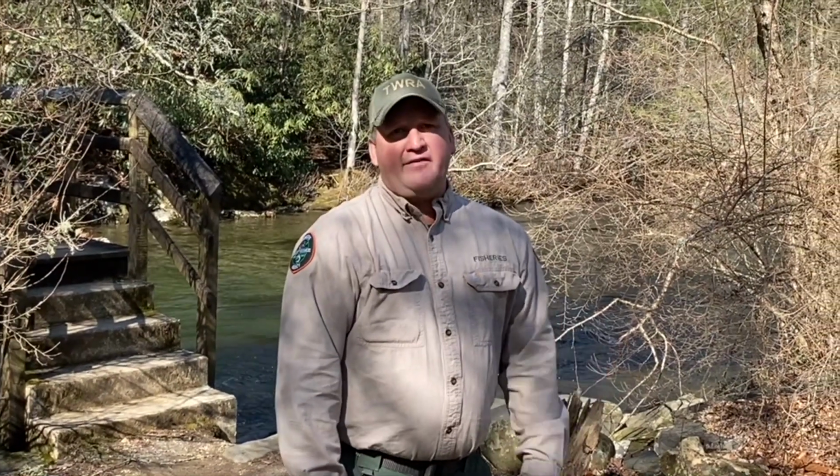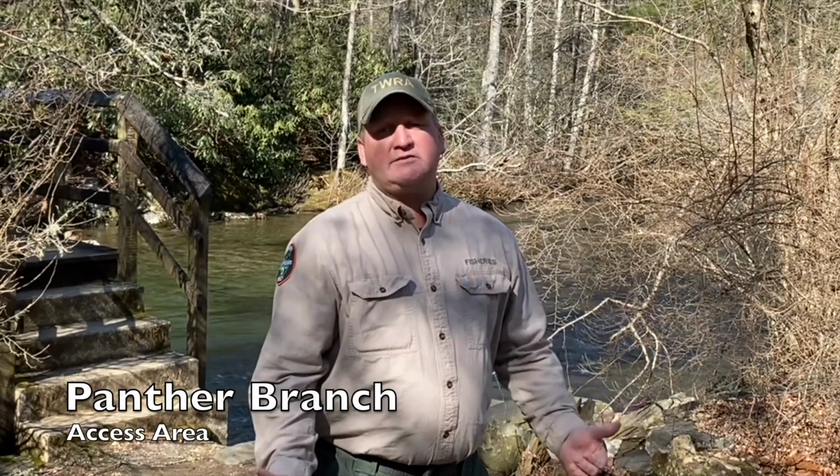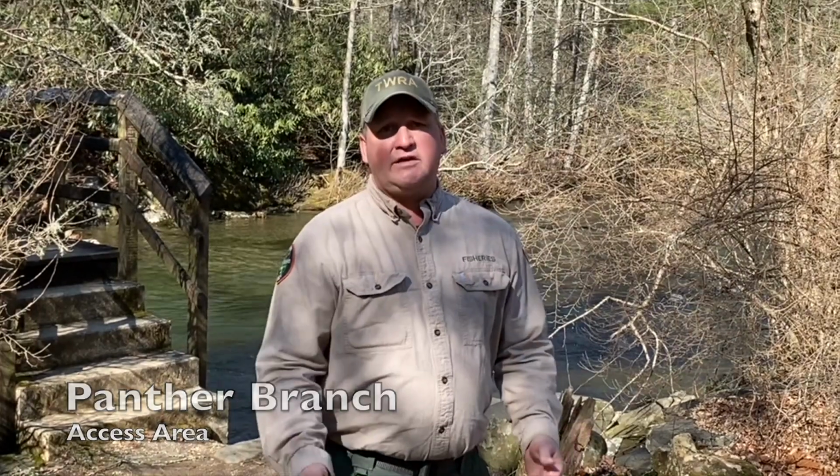We've traveled 10.5 miles along Forest Service Road 210 and we're at Panther Branch access area. There's plenty of parking here, a scenic bridge, and it's also one of our stocking locations. We actually get off the truck and carry fish down to this hole. So it's a good place to stop and have a picnic and catch a trout.